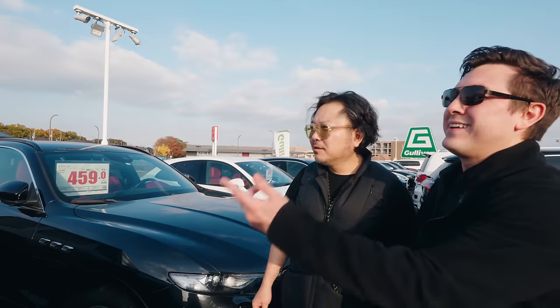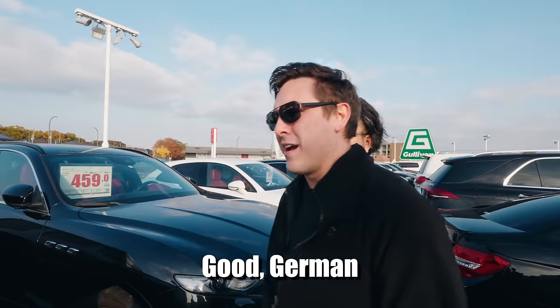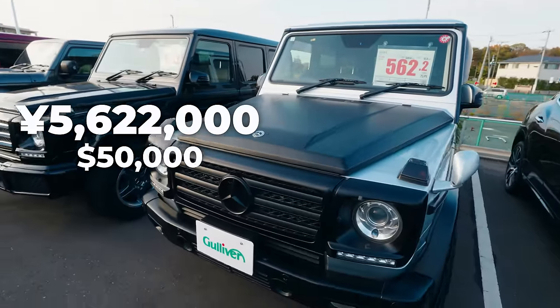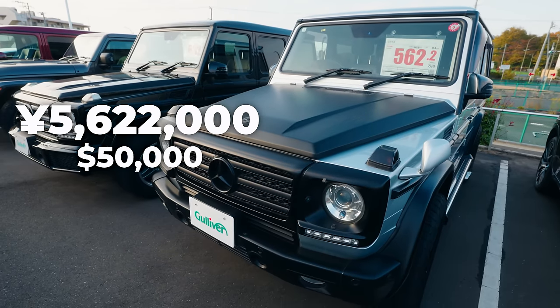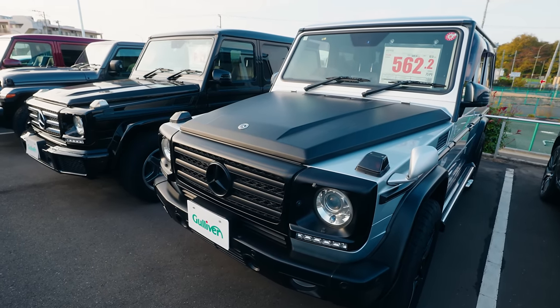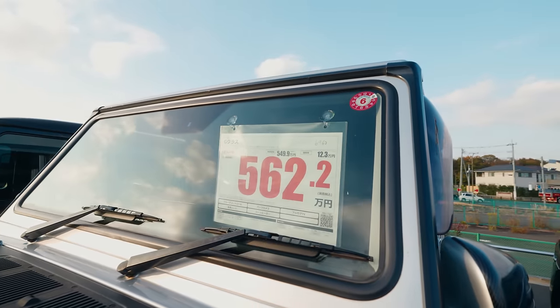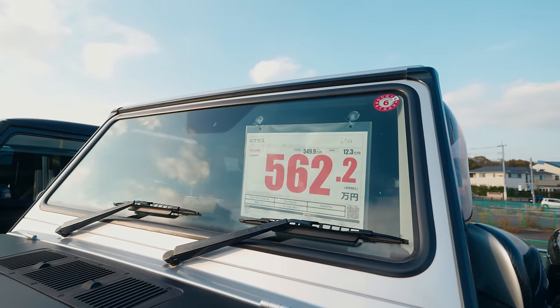Oh, no. Look at this. Oh, this is nice. Mercedes-Benz. Nice. Oh, cool. Black and silver, nice. Perfect for a journey across Japan. Now. We can't, obviously not. Safety. Oh yeah, safety. Because North Japan. Yeah, but we don't need to spend $50,000 just for a bit of snow.